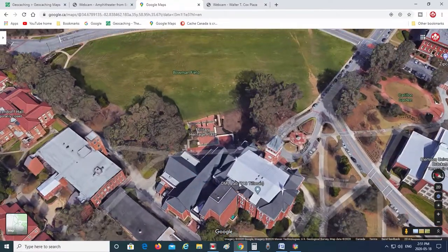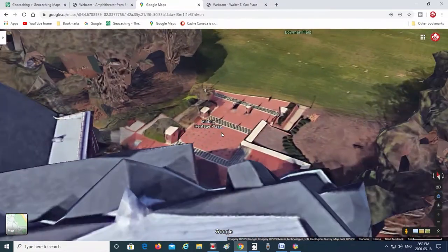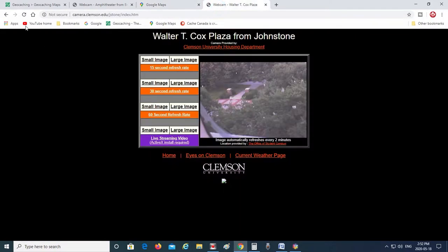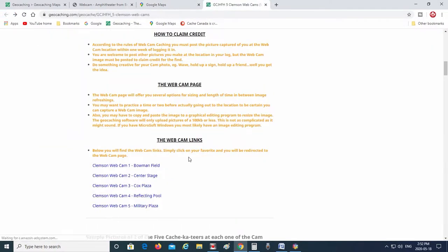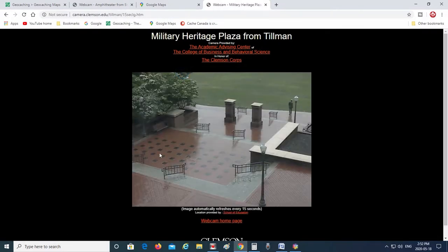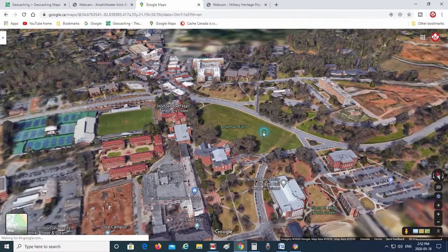And then the next one is Military Heritage Plaza. If you zoom in this way, there is the Military Heritage Plaza. It has all these little dots on it, a couple of long rows, a couple of columns. If you go back and look at the Military Plaza webcam, there you go. There are the little black dots, two columns, and a long white bar, same as right here: long white bar, black dots, two columns, okay?